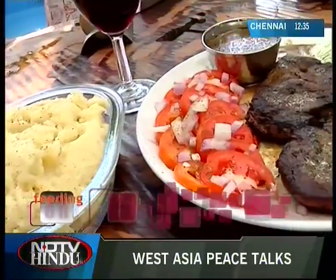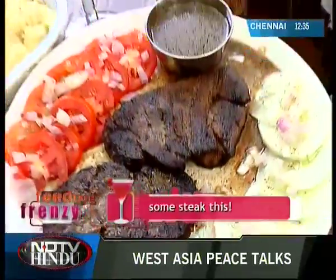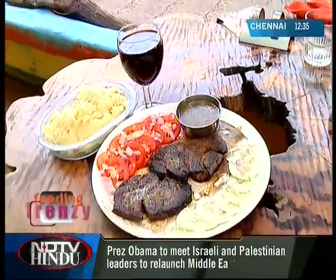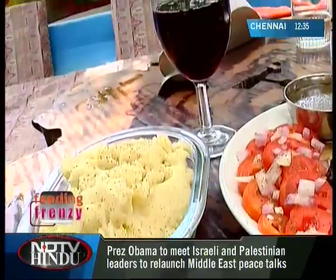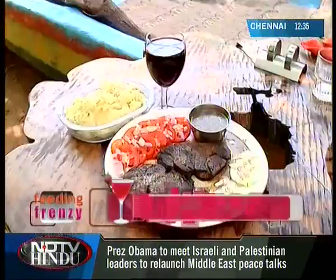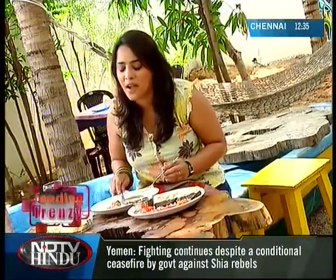Then I decided to try their steak. After having lived most of her life in London, the steak is a dish that comes easily to this Belgian lady. I like my steak well done, and it's served here with mashed potatoes and de-alcoholized red wine.